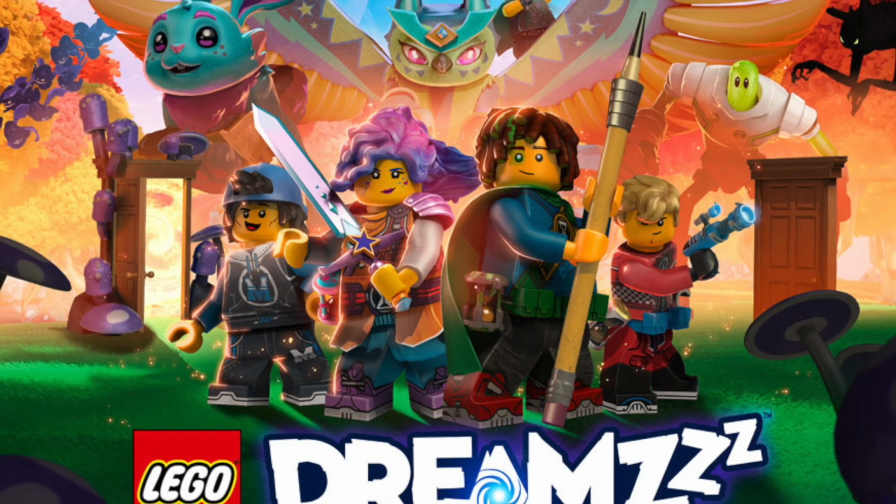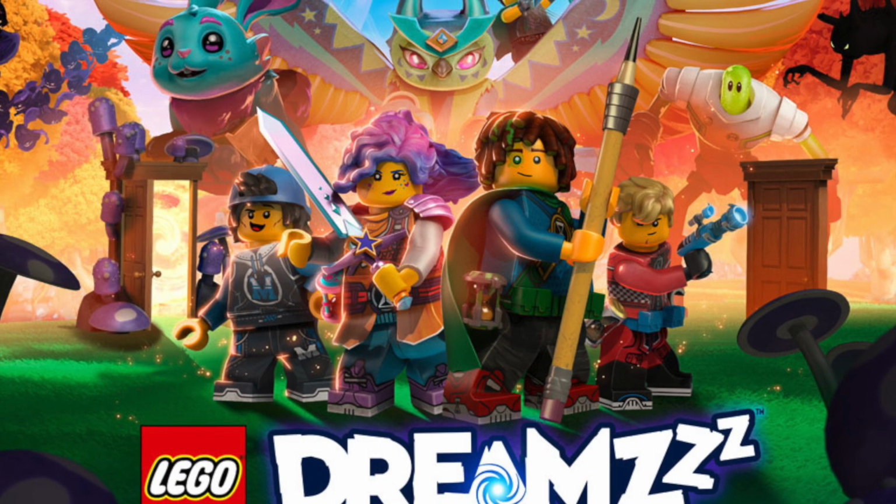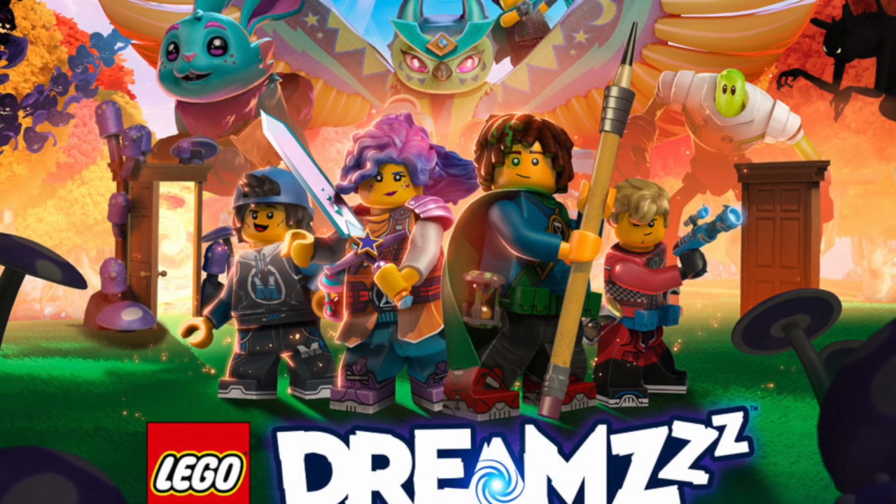Lego has officially revealed the newest theme, Dreamzzz. Coming out in August, we got a bunch of images of sets courtesy of the Brick Fan.